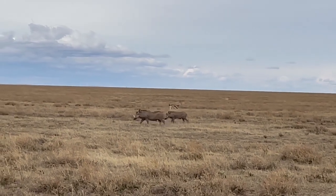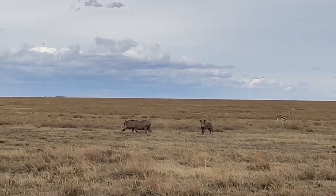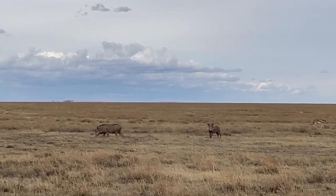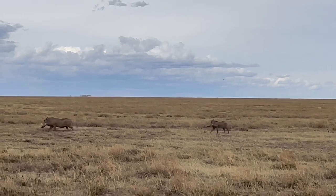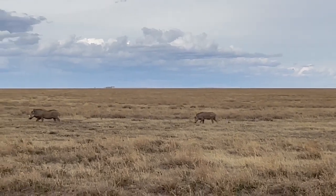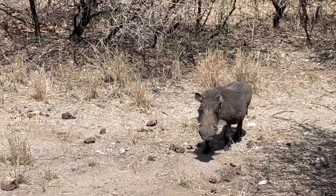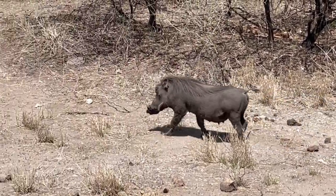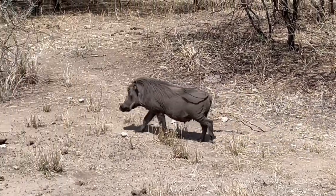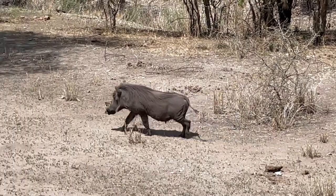Warthogs are adaptable and can be found in a range of habitats, including grasslands, savannas, woodlands, and even deserts. They dig burrows to rest and seek shelter, often repurposing abandoned burrows of other animals. Warthogs are generally diurnal and spend most of their time foraging for food. They are herbivores and have a varied diet, feeding on grass, roots, tubers, fruits, and even insects.